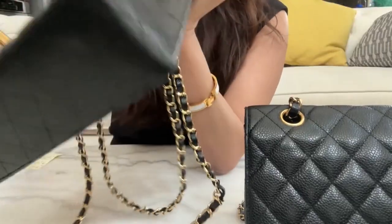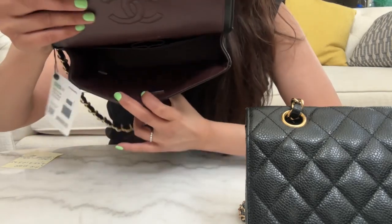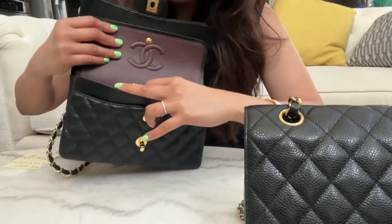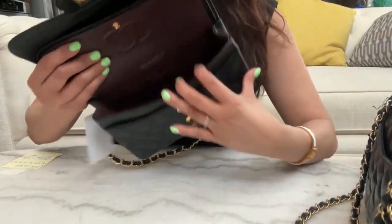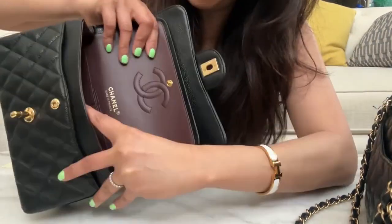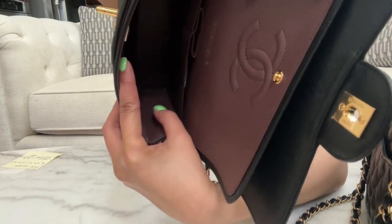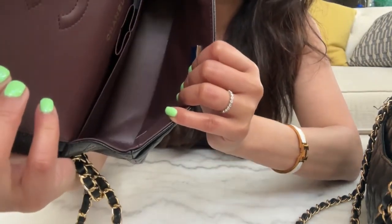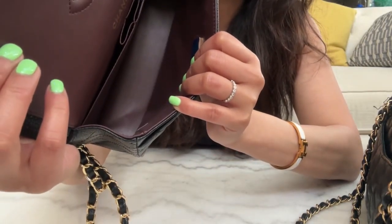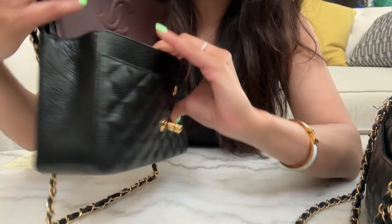Another thing to look for is the interior of the bag, the interior leather, needs to be completely laid flat. There shouldn't be any bulkiness, anything that's not straight on there. I see a little bit of wrinkling on this side, not completely flat. That's one way to check. You see that there's wrinkling over there in the bottom. That's also an indication the bag could be fake.